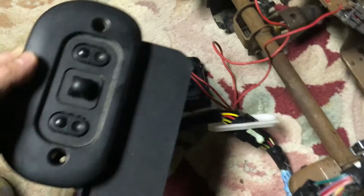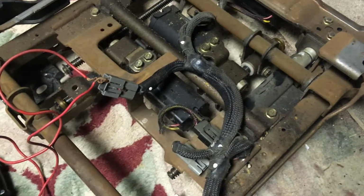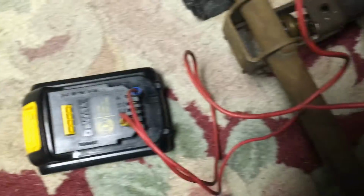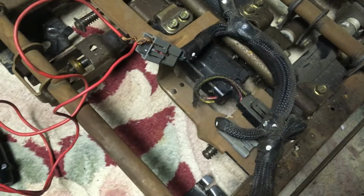So there it is, you guys. The switch works and the track works. And I hooked it up with my drill. You could do a little bit better. Just be careful. All right. Peace.